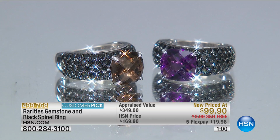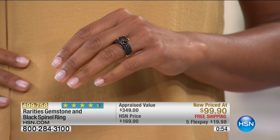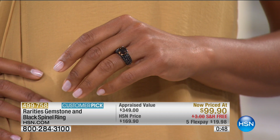And I know that there's a girl out there. Which is your favorite? I actually love the amethyst. I love purple. I still get it. And I'm the smoky girl. And Victoria loves the amethyst. Wait, are you wearing the amethyst? She's wearing the smoky. Oh, no, you're wearing the smoky.